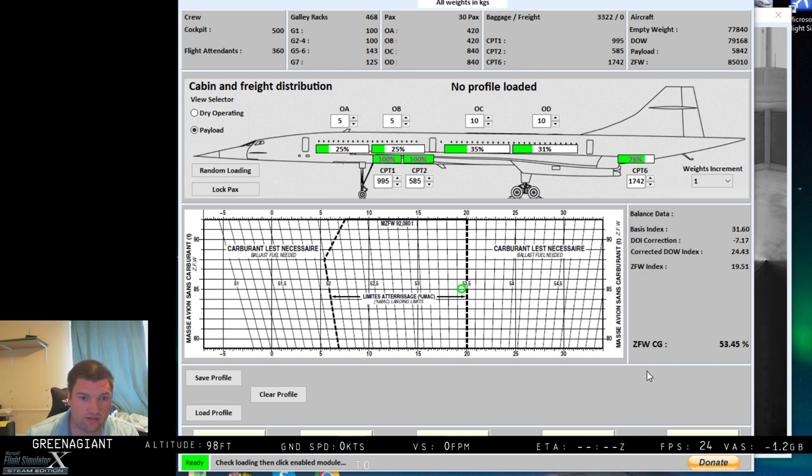What it also gives us is a zero fuel weight center of gravity of 53.45% mean aerodynamic chord. That is very, very important. That has to be within limits, because if we run out of fuel, that still needs to be a sensible number, because then we'll be at our zero fuel weight. Otherwise, the aircraft will be uncontrollable and we will not be able to land, or when we land, the thing will cock back onto its tail and we won't be able to push the nose down, and, you know, dangerous things happen.